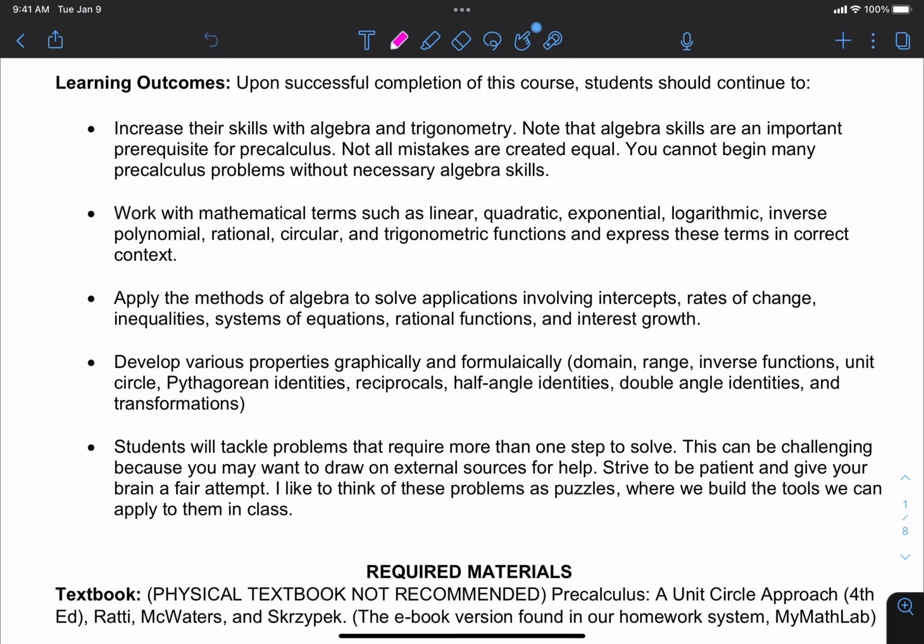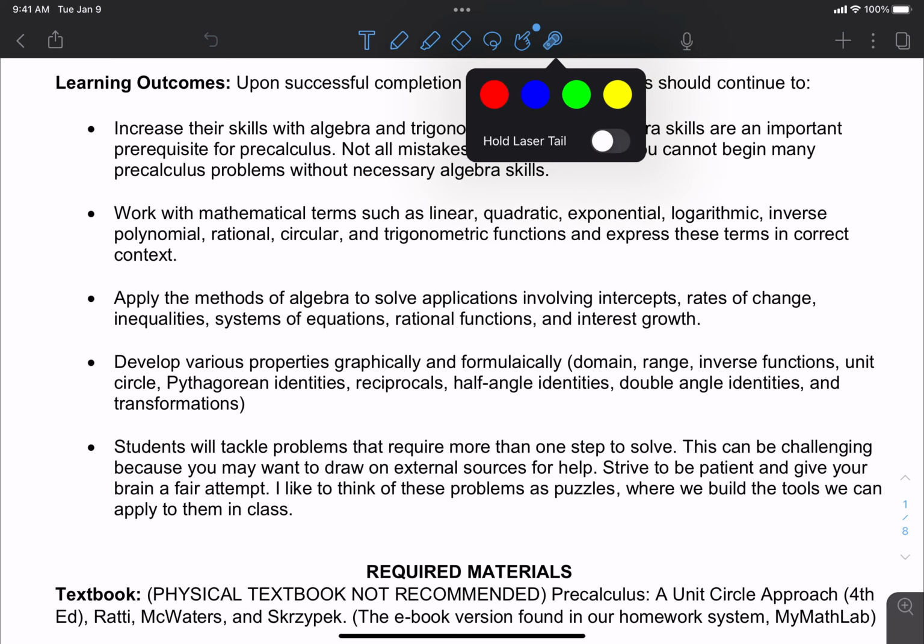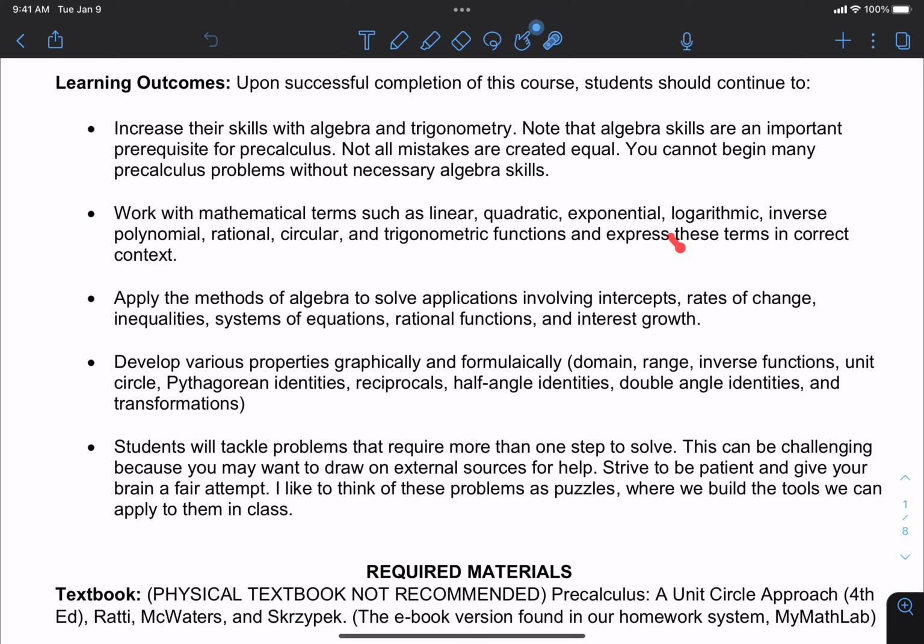There we go. Okay, sweet. And we gotta get the trail on.